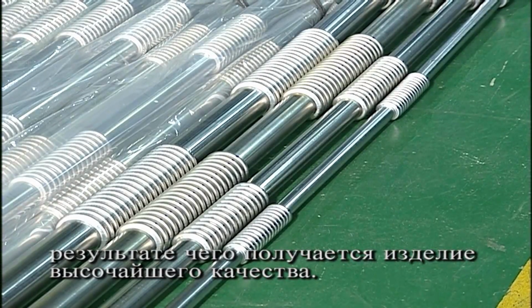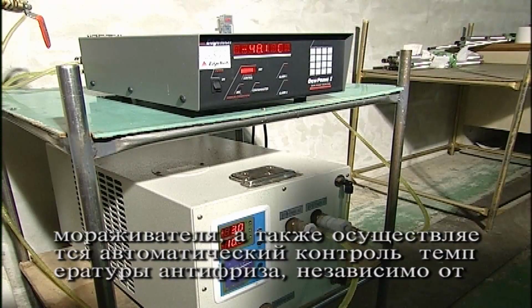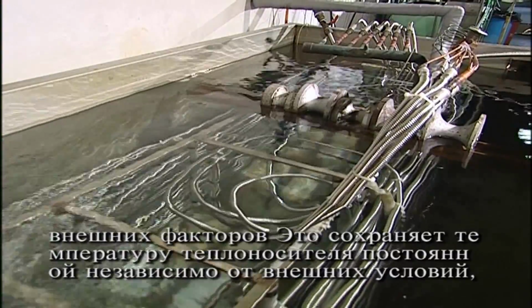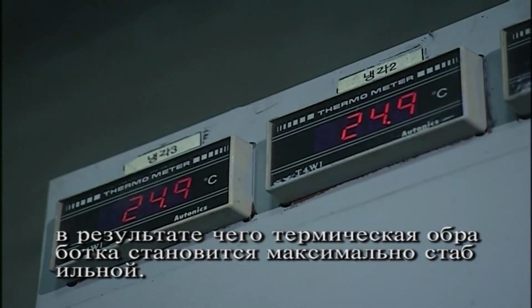Third, cooling is done after heat treatment by using a freezer, automatically controlling the dew point and the temperature of the coolant. This keeps the temperature of the coolant constant regardless of external conditions, making the result of the heat treatment consistent.